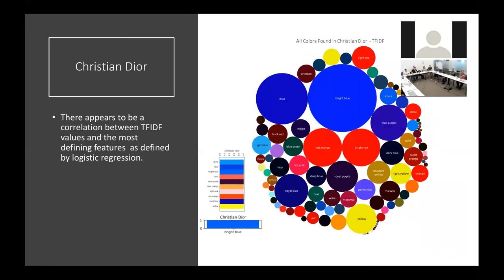And since I'm using those to gain insight in general, I think that TF-IDF might be better than both. So I also looked at another one because I think these graphs are pretty. And Christian Dior, again, I said bright blue was the number one coefficient, and it shows to be the biggest, and all of these from our TF-IDF correspond to the coefficients found in my logistic regression, which is just occurrence of color, which again, is super interesting.